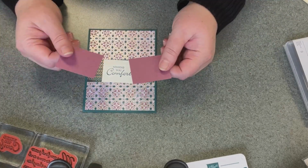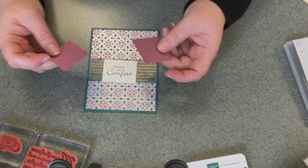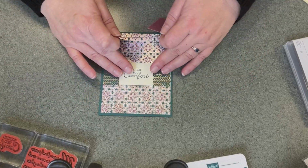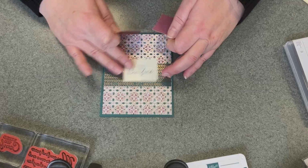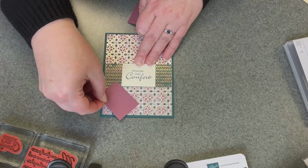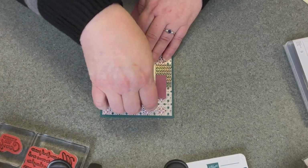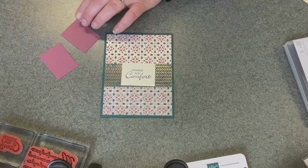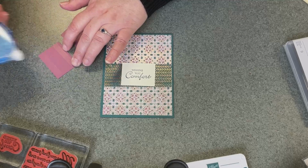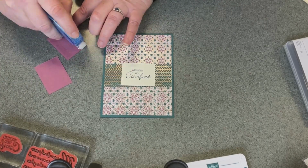Okay, I'm going to bring in 2 pieces of Moody Mauve. These are the same size as the Very Vanilla. So these are 1.5 by 2 inches, and you're going to need 2 of them. What I'm going to be doing is putting tape on the back of my Moody Mauve, and I'm just going to be sliding them underneath where I want them to be. So I'll start by taping these up, gunking them up, putting adhesive on them. How about that?